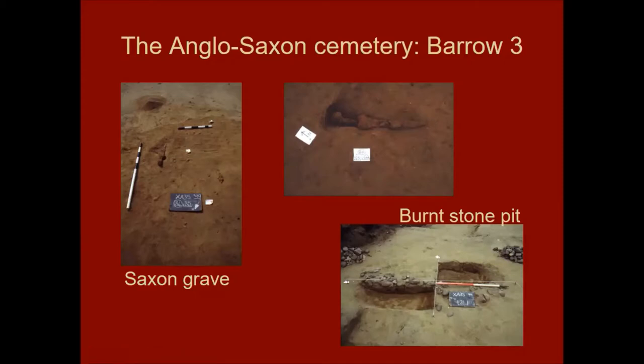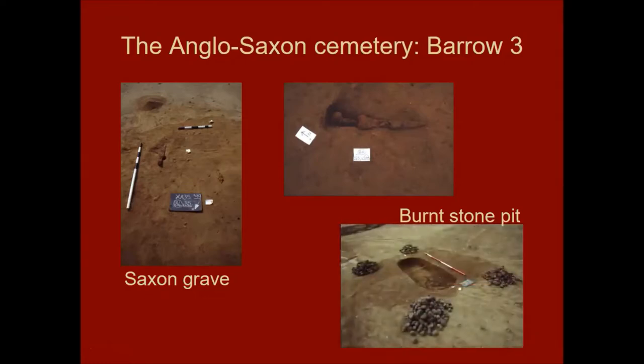There are also these burnt stone pits on the edge of the mound, which may have been associated with feasting activities as part of the burial rite. It's interesting that they're very grave-shaped in themselves, so they may have been mimicking the shapes of the graves of the people that were interred within the Bronze Age monument.